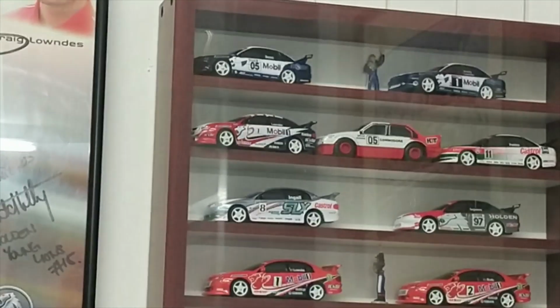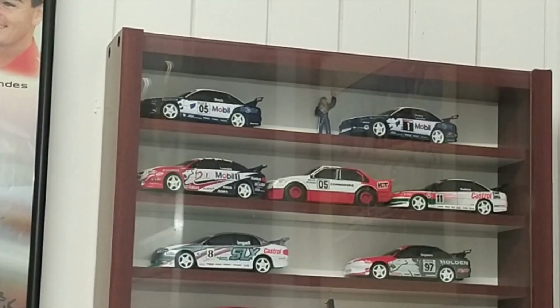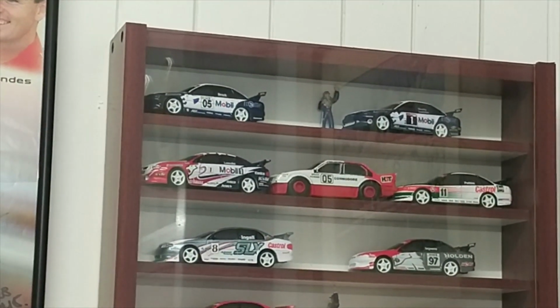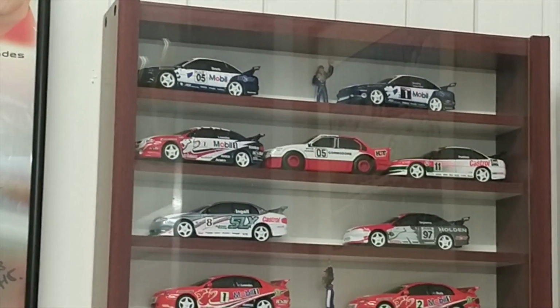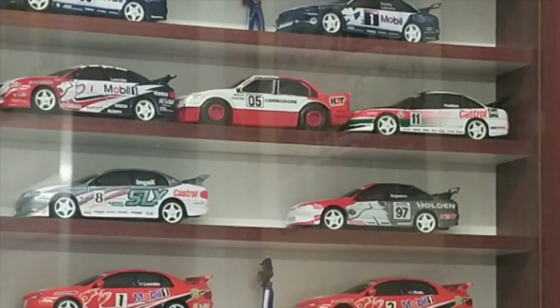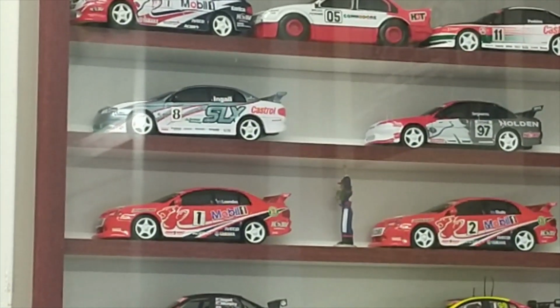Right, step across to some of the vehicles that were in my collection that they raced in. We've got 05 up the top there, which was Peter Brock. And then number 1 next door was when Craig Lowndes was racing with him. And then we step down to the next one. We've got number 1 Craig Lowndes, 05 Peter Brock, number 11 Larry Perkins, number 8 Russell Ingall. I think that might be Jason Bargwanna in the 97 car. And then we've got Lowndes in the number 1 Commodore and Skaife in the number 2 Commodore.